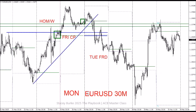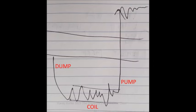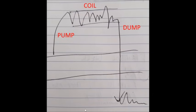There's only two types of opportunities when a trade setup presents on any market, on any instrument, regardless of liquidity hunts, sweeps, runs, blocks, gaps, whatever else, and all the other stuff. There's only 2 setups on the day when they present. I don't care if it's a V bottom or an A top, trap and shift, or dump, coil and pump, or pump, coil and dump. Same thing over and over and over again. Rinse and repeat, regardless of what anybody else has told you.